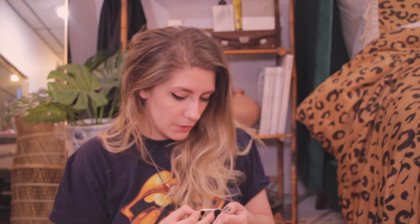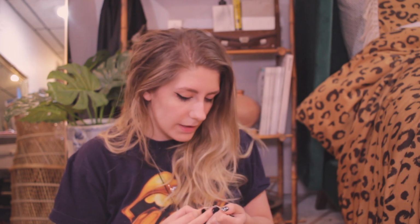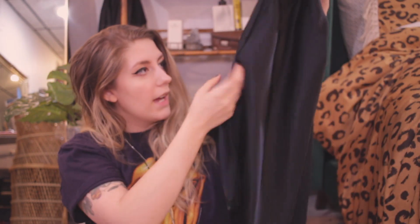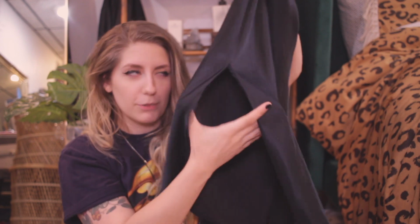It is a size large, 27-inch waist, satin. It is 49% nylon, 23% polyester, and 28% rayon, made in the USA. So it's just this vintage black slip skirt. I feel like everyone has one of these except for me, but it has the slit up the side and it goes pretty high up, which I really liked.